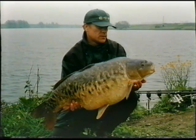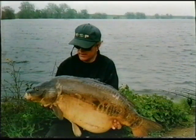It holds pike to 27 pounds and along with specimen perch and roach and the odd tench of up to 12 pounds, the Lower Maynard is an all-round specimen lake to compare with any in the country.